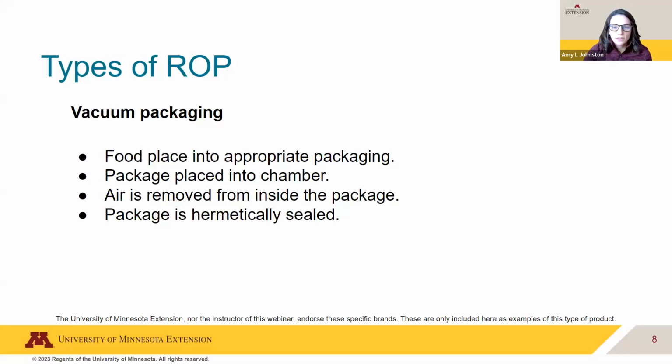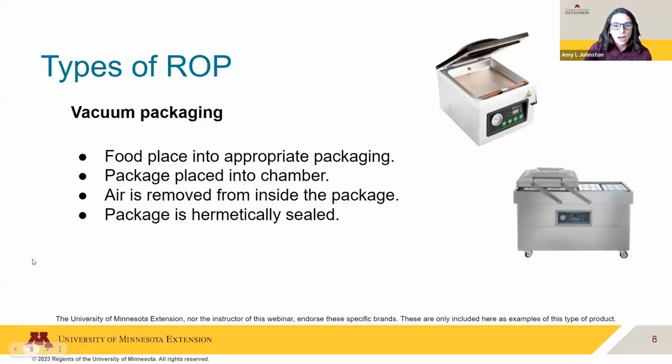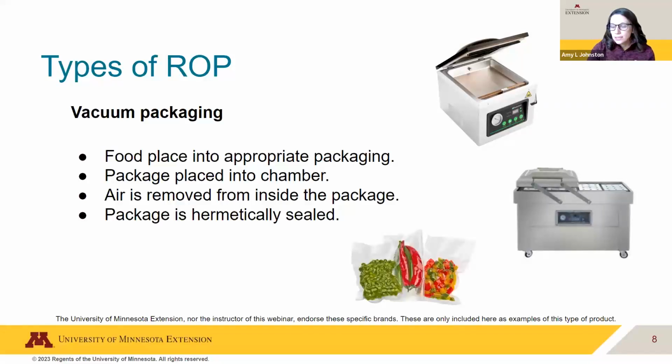The first type of ROP is vacuum packaging, probably the most common method that people think of. When using the vacuum packaging method, the food is placed in a non-permeable bag that's designed for ROP and is able to be heat sealed. That bag is then put into a chamber in which the air is removed or sucked from the inside of the package. And then that package is hermetically sealed using a heat bar to keep it airtight.